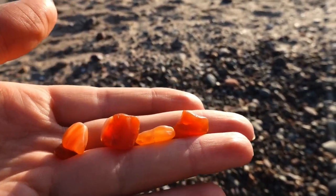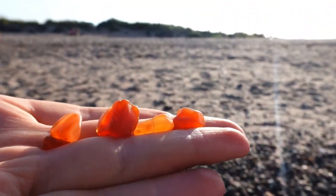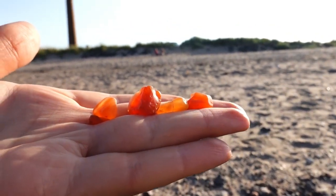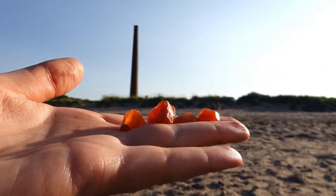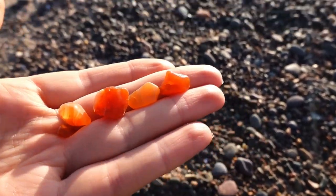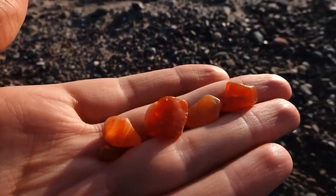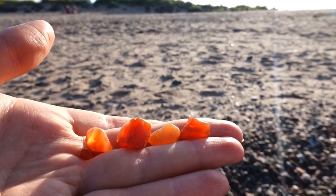Okay, so here's some more of the really bright carnelians I've been finding. And they are just so beautiful in this low evening sun. I absolutely love how they glow in the sunlight. So yeah, let's get hunting and hopefully find some more of these beauties and then make something out of them.